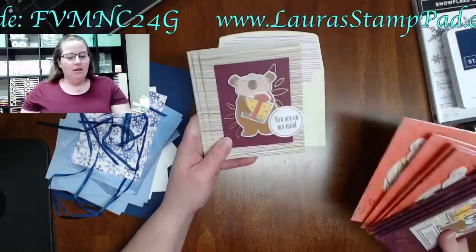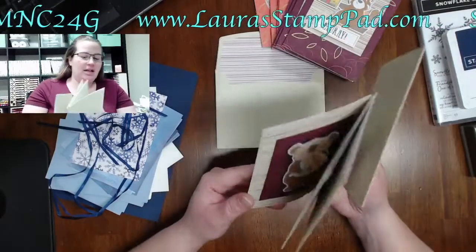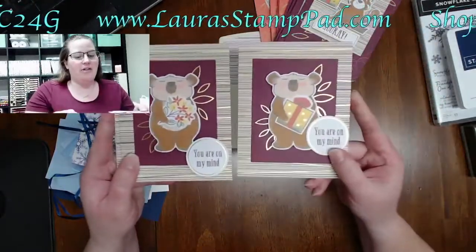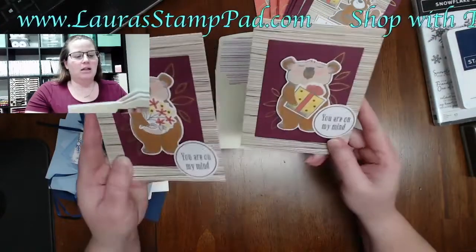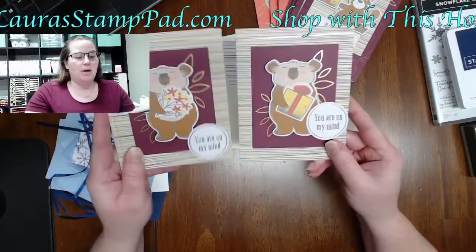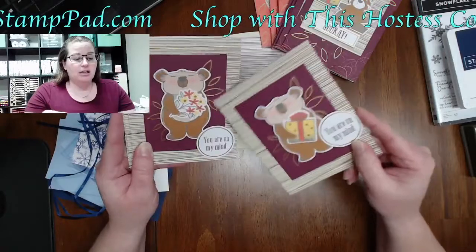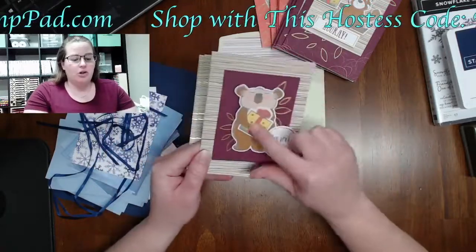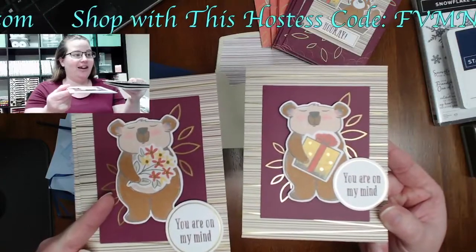So we have these cute cards, and these three have the flowers, and then this other one has the present. Super, super cute. I love that gold foil strip. It adds so much. Which actually, it's the stripe on the background, the little leaves, and then the centers of the flowers are the polka dots of the present. So super, super cute there.